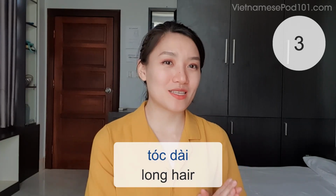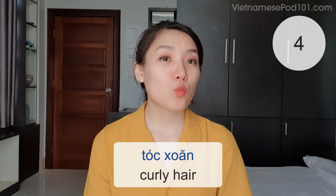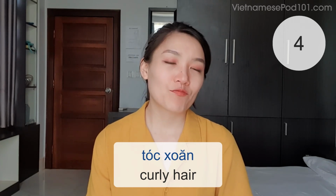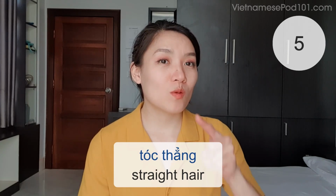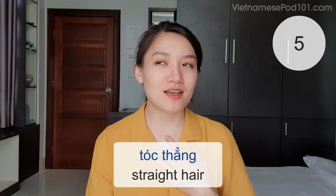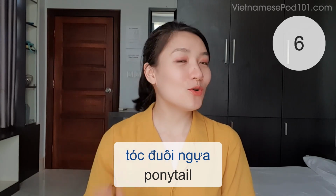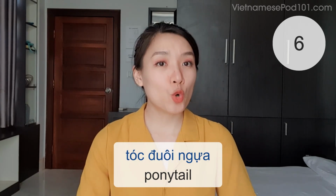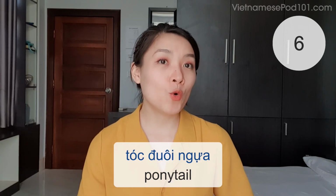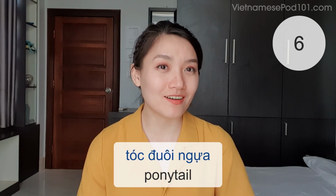Tóc xoăn. Tóc xoăn means curly hair. And tóc thẳng. Tóc thẳng means straight hair. Tóc đuôi ngựa. Tóc đuôi ngựa means ponytail. Đuôi is the tail. Ngựa is the horse. Tóc đuôi ngựa, ponytail.